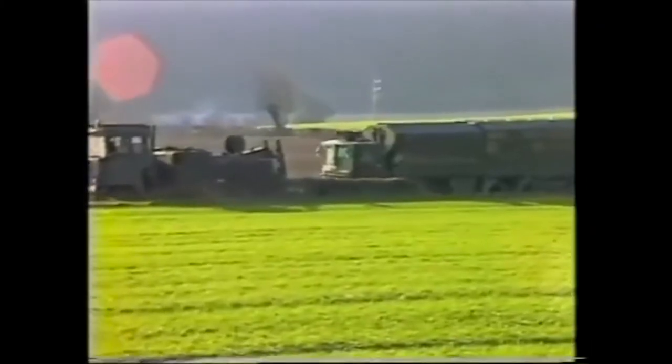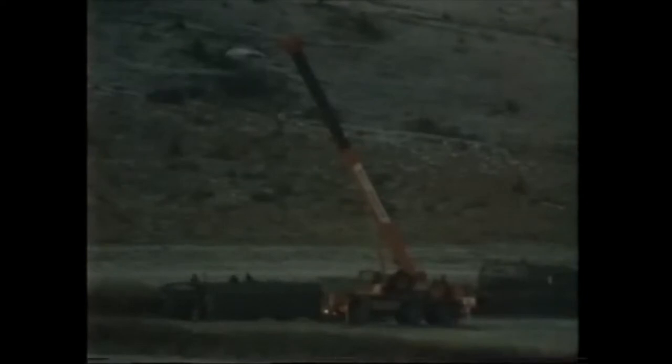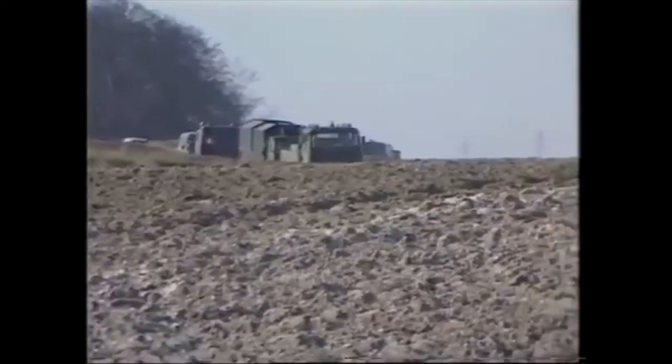At the center of the security cordon, two 20-ton mammoth weapons transporters. One had skidded off the narrow, icy road and rolled onto its side. As the transporter came upright, the full extent of the damage could be seen, and it was almost an hour before the convoy could resume its journey.